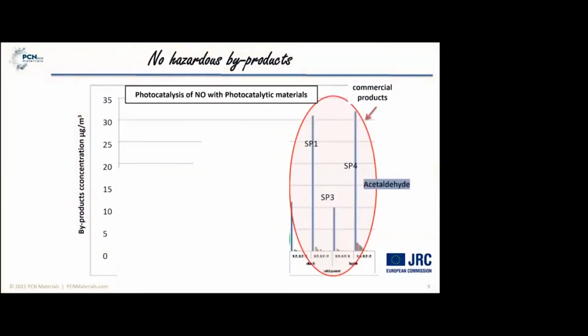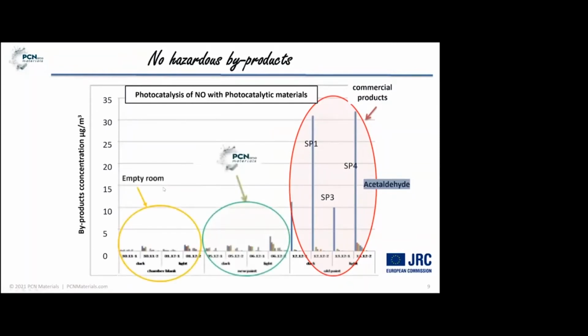One more achievement we are proud of is that we produce almost zero byproducts. In this chart, you can see the byproducts concentration in a room painted with a commercial paint, and it is clear that the acetaldehyde level is very high. Then you can see what happens when we paint the room with our product. It has a very similar byproducts profile to that of an empty room.